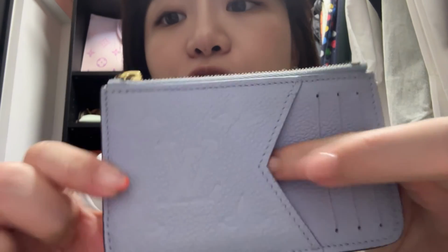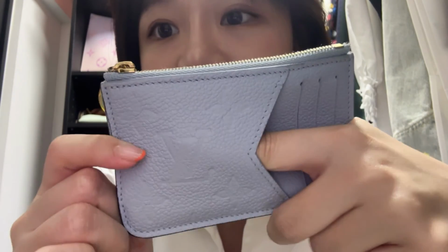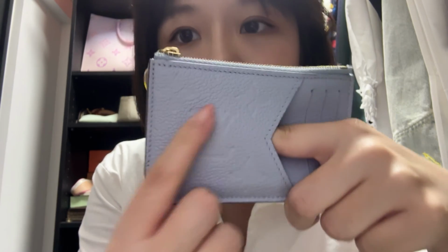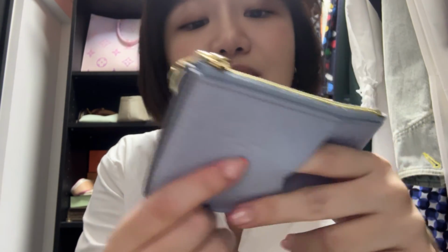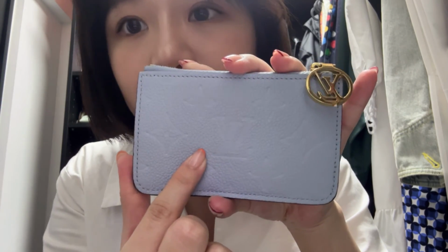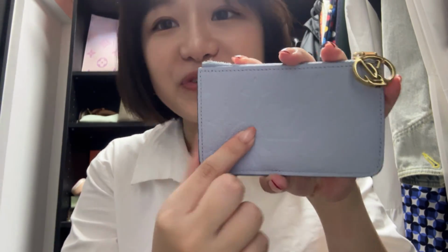Look over here, from the place where I always put my card. Can you see that this print here is also fading away now? It was a really beautiful piece, but can you see that they are all fading away? I no longer see the Louis Vuitton there after putting my cards and my money inside, and this is really sad.